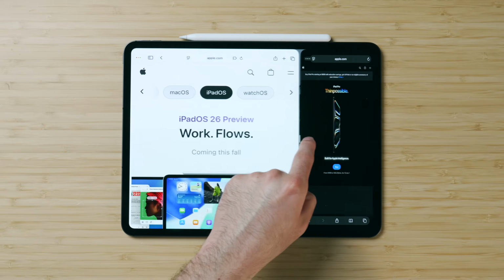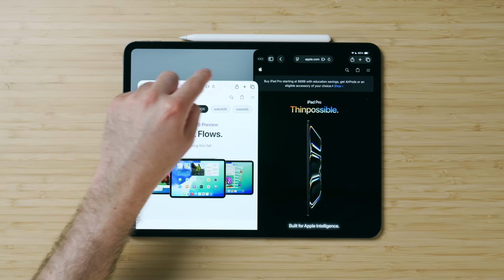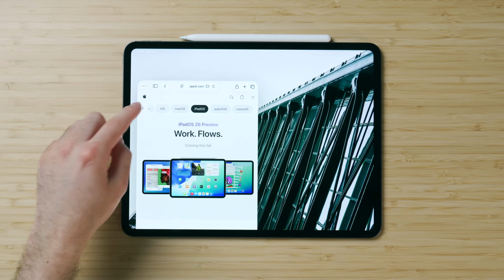So just like old times, you still get split view. It's even better, it's even more fluid. But then again, you can also do that quad view or that triple view, which is very refreshing as well, and takes advantage of this new window mechanic, which I'm really in love with here.